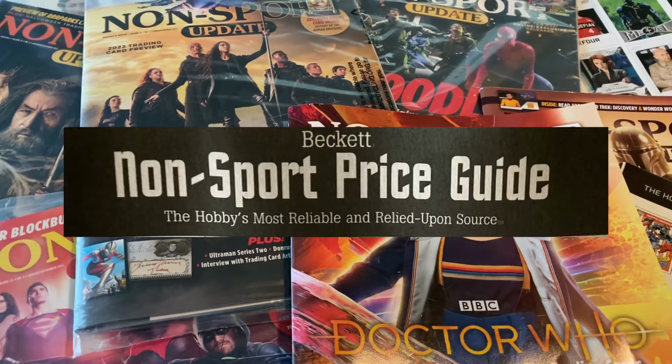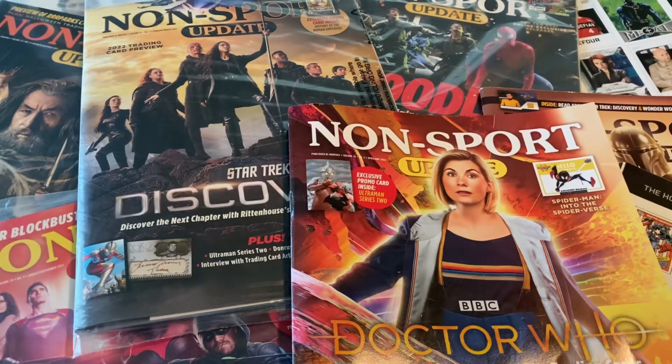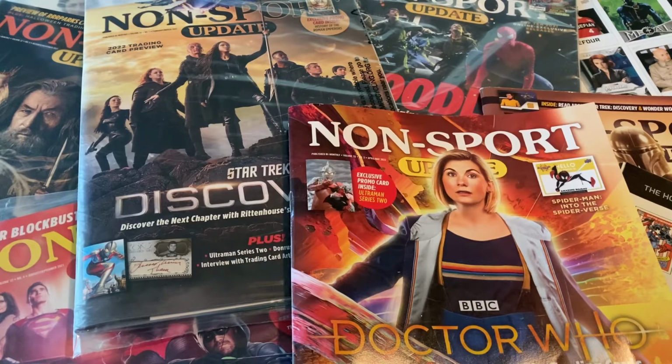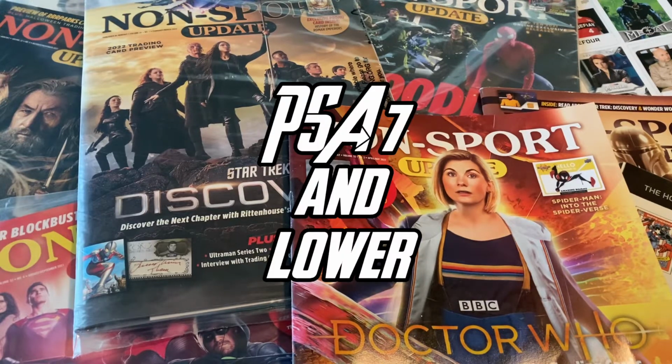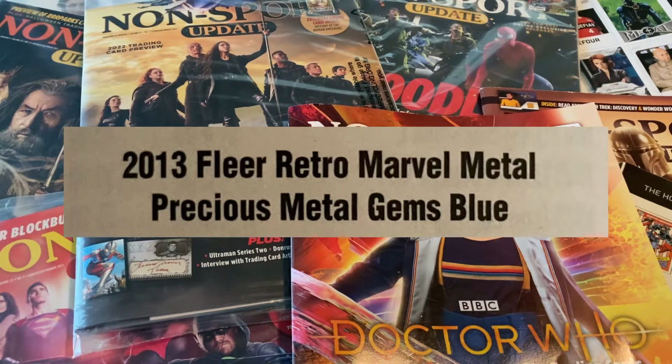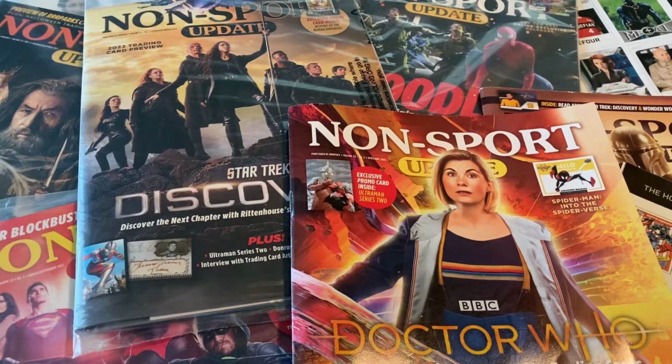And although the price guides base the card prices in the guide on a raw version in near mint to mint condition, which would be a PSA or BGS 8, collectors of Marvel PMGs have generally viewed PSA 7s and lower as similar to raw ungraded cards. So I'm going to limit my comparisons for this to those under a grade of 8. Okay, I wanted to take a larger sample size too for this. So I took the 2013 Marvel Retro Blue PMGs, since there's 10 of them at PSA 7 or lower.